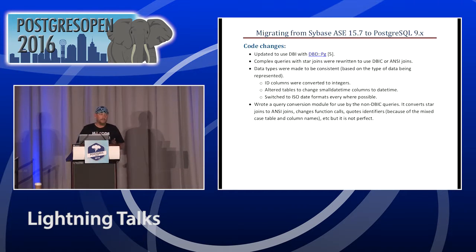And how did I make this work? Well, I had to write some conversion code to fix the queries up on the fly because I couldn't touch all the things. So it's not perfect, but it works for our queries. I've tried throwing some just on-the-fly queries at it, and it falls over. But it did what we need. It converts all the function names from the Sybase to the Postgres names, and it quotes all of those identifiers so that we didn't have to do that in the code.